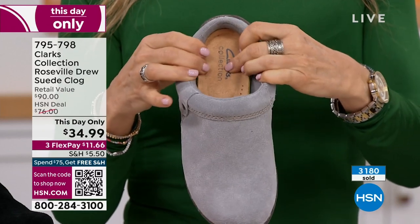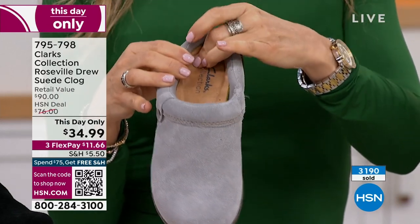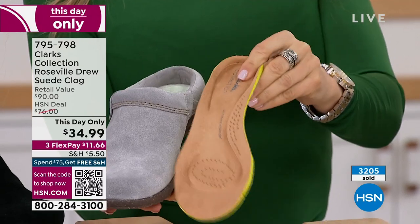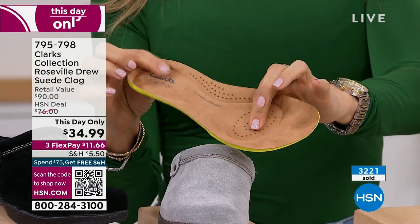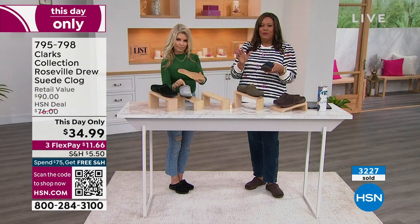You guys, super cushiony. Just think of 5 millimeters of memory foam. You know a memory foam mattress that's so comfortable? It's inside the shoe. You've got that memory foam 5 millimeters, and then you have 2 millimeters in the arch support alone. So if you need the arch support like I do, you need the heel cup, you just want to be comfortable. We don't want to be grouchy. I want to know if you want happy feet or grumpy feet.